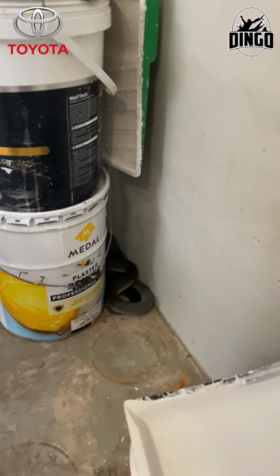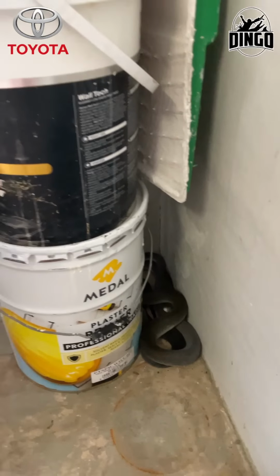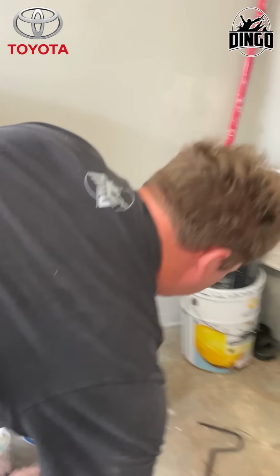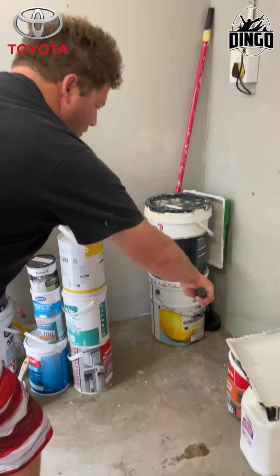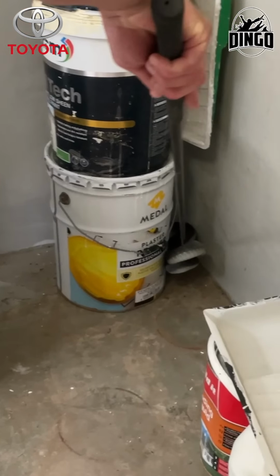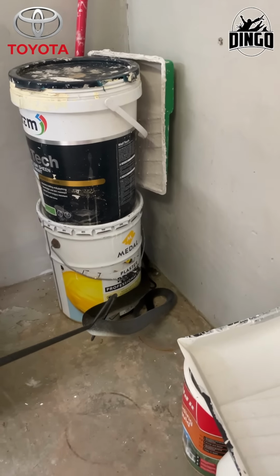Oh, there it is, look at it. I don't think it's a monster black mamba, but a black mamba is a black mamba. Doesn't matter the size, it's still gonna bite you. I don't have tongs here to grab it. We weren't prepared for this. Always carry a hook in my car. Here we go, it's sleeping. We're lucky it's sleeping.